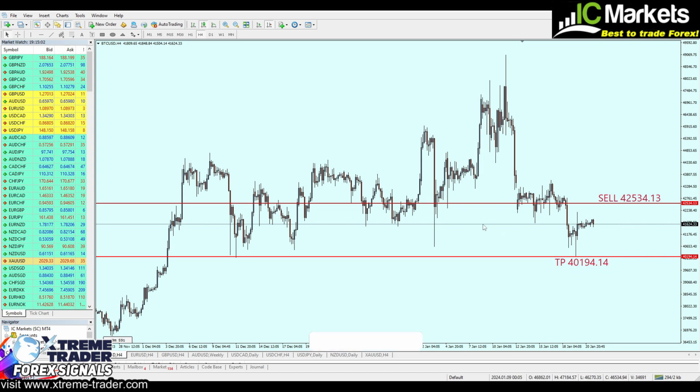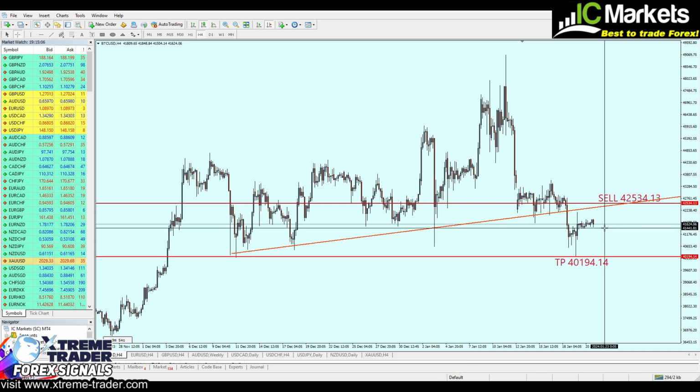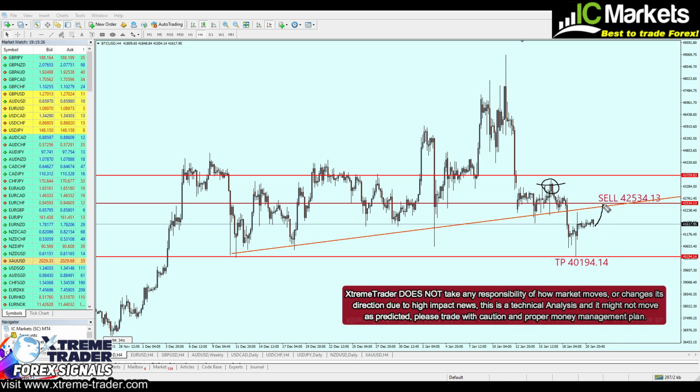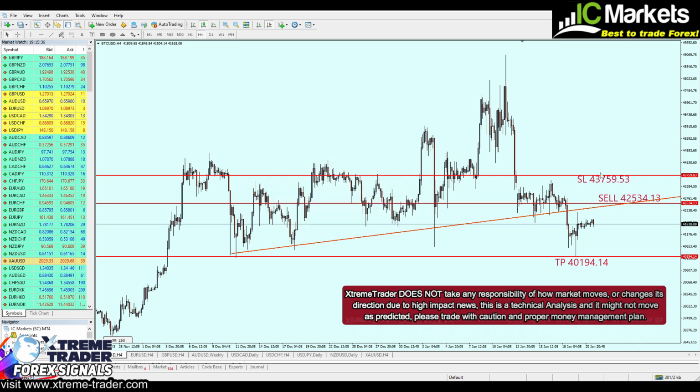Now for the stop loss. Since we are mainly relying on this level of a support trend line, that means that if the market is able to reach this level of resistance, it means that this whole setup is not valid. For that reason, I would recommend to choose this level right here as our stop loss, because this is the highest level of resistance. And if the pair is able to reach this level, that means that the setup is no longer valid. So our stop loss on this setup will be right here exactly at 43,759.53.